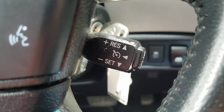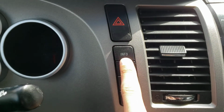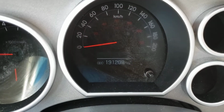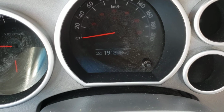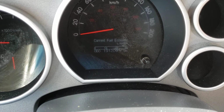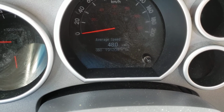Before we take a look up in the gauge cluster, you've got a little digital display there, and you can use these buttons over on the right-hand side here to cycle through them. So now let's go ahead and take a look over there. You can see the odometer reads 191,209 kilometers, and if we hit the info button that I just showed you, you can cycle through between your average fuel economy, current fuel economy, distance to empty, trip timer, and your average speed.